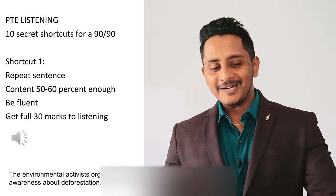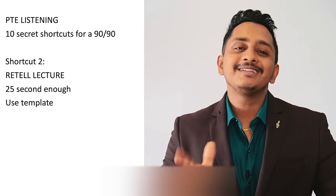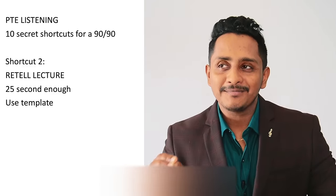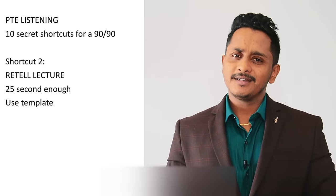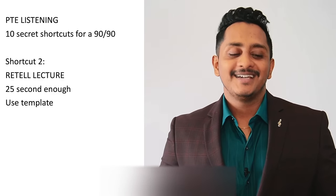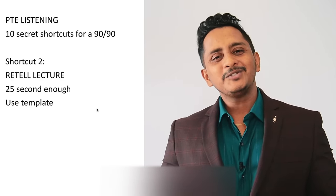All right, the very first shortcut is this. Second shortcut, written lecture. Don't speak 40 seconds. Remember, the more you speak, the more mistakes you make. Agree, disagree? Definitely, man. Come on, accept it. Correct. So use a template. Any template is fine, but use the one that gets you the fluency.